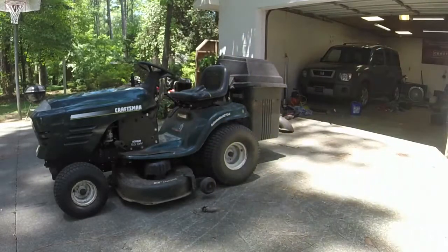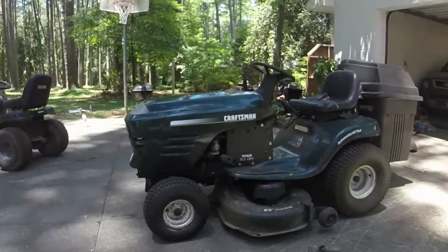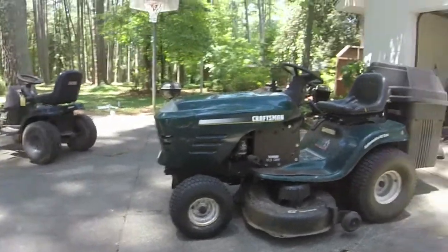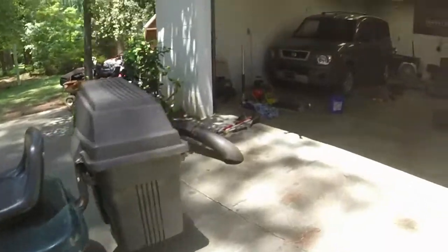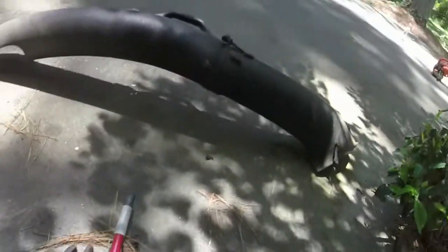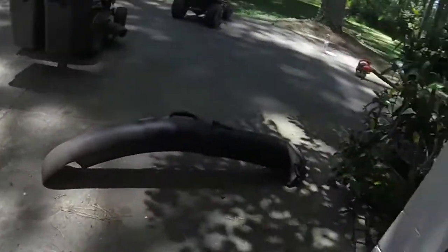Going to do a cycle here just to make sure that it's going to work like it's supposed to. Let me get y'all. I got stuff blown up in the driveway or blown up in the garage here. I didn't mean to do that. I'll move a couple of these things out of the way. That way I can come around and blow some stuff out of the garage while I'm testing here.